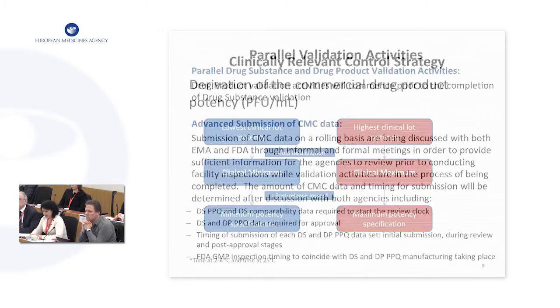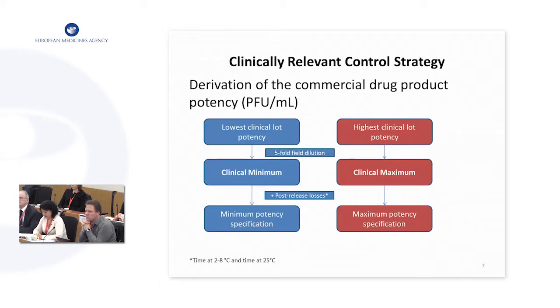In the next slide, you can see the clinically relevant control strategy. We had limited batches from the contract manufacturer, which were used in the ring vaccination trials. Potency specifications were derived from clinical lots with the lowest potency to ensure efficacy and with the highest potency to ensure safety, but using a developmental potency assay. This figure shows that the commercial potency release limits are derived from testing the vaccine retained samples with the commercial assay to establish the upper and lower limits.